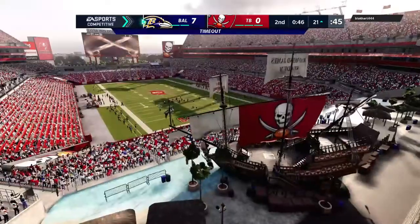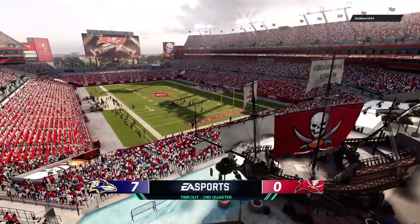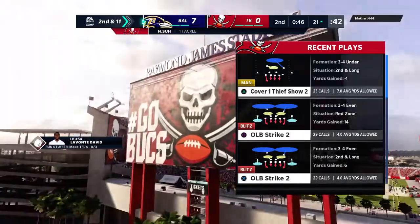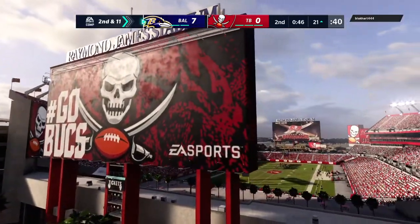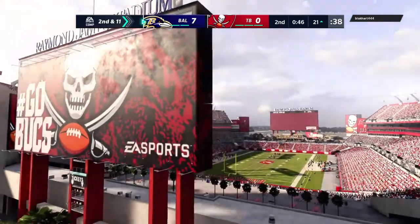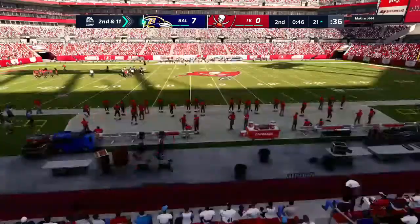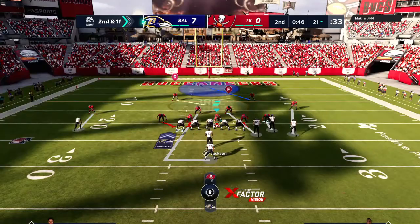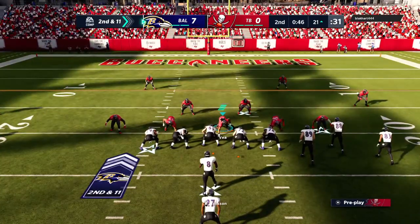And he'll wind up losing yardage here back at the 21-yard line. Now the Ravens going to use one of their timeouts as the clock stops here with 46 seconds remaining in the first half. The 21-yard line. Maybe just a slight detour on what's been a strong drive. Here's 2nd and 11.